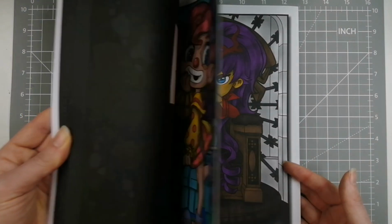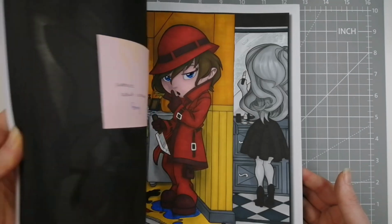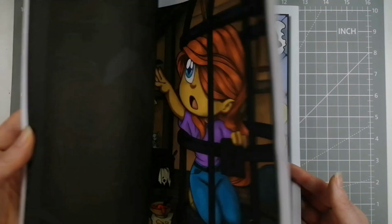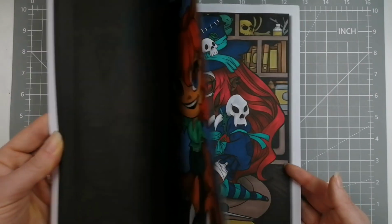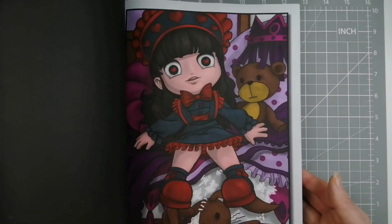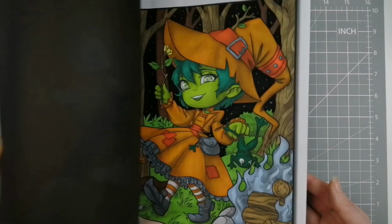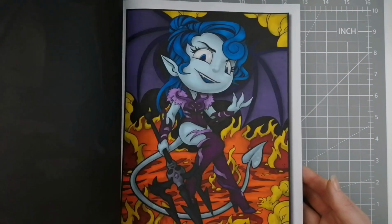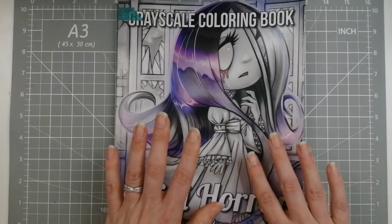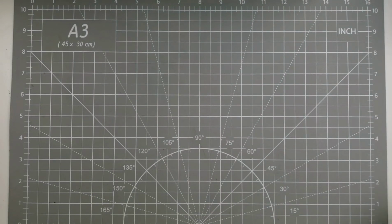Here we go. So you will see that this book has seen a lot of love. I'm only about 6 or so pages away from the end of this now, so really want to see this through and complete this year. I have never completed a colouring book yet, so it will be interesting to see.